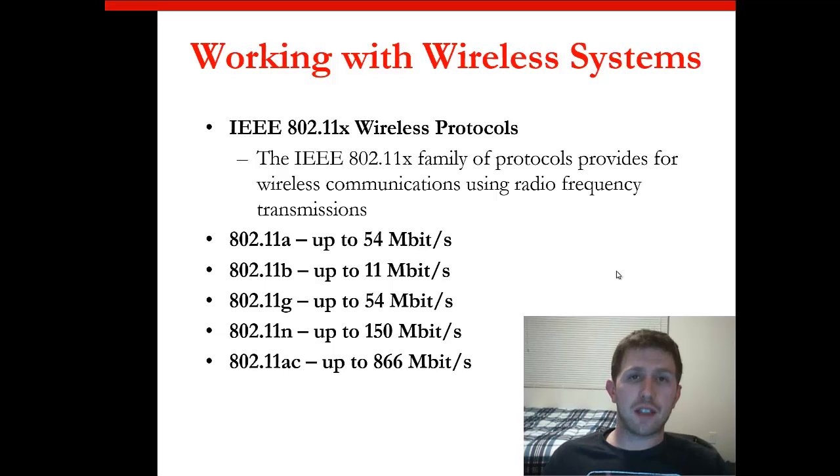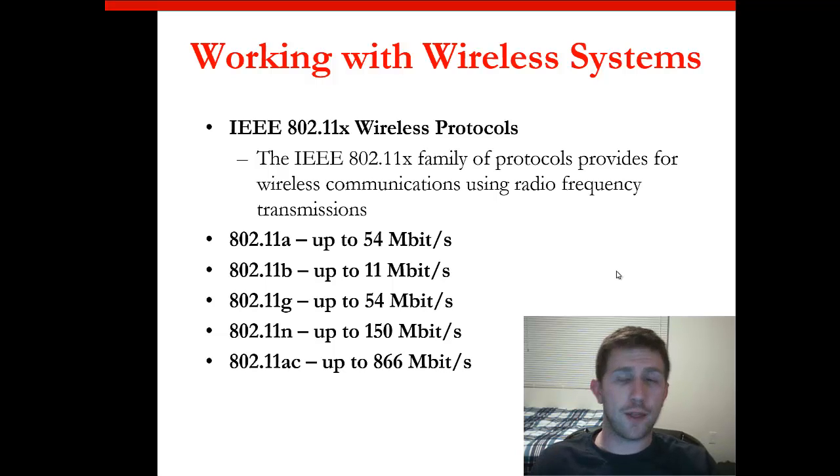At the beginning of this year, they came out with 802.11ac, which can get up to 866 megabits per second, and in theory, on some occasions, can get over a gig, which is pretty impressive.